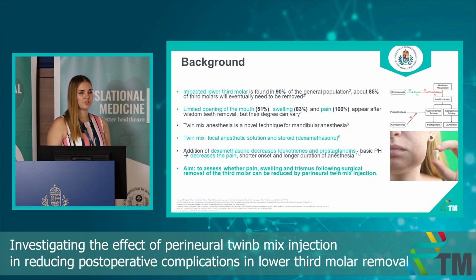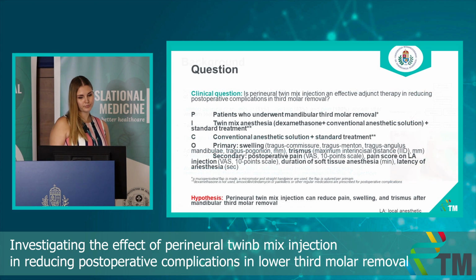Well, twin mix anesthesia is a novel technique for mandibular anesthesia. What is twin mix? It contains local anesthetic solution and dexamethasone. Addition of dexamethasone decreases the leukotrienes and prostaglandins and increases the pH. Because of this, it decreases the pain, shortens the onset, and prolongs the duration of anesthesia. So my aim is to assess whether pain, swelling, and trismus following surgical removal of the third molar can be reduced by twin mix injection.